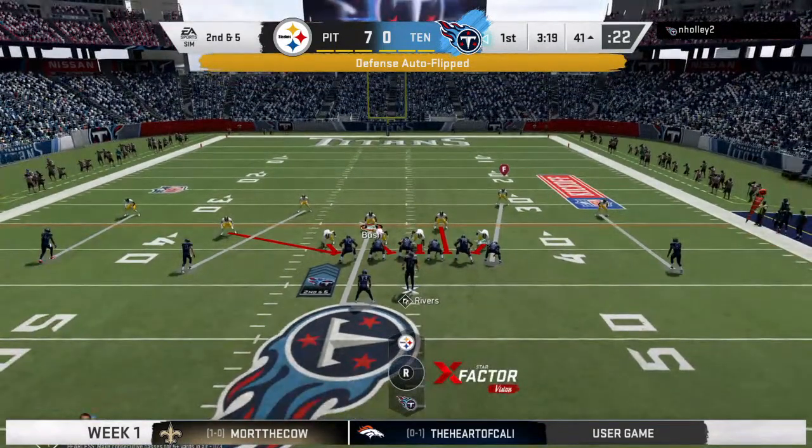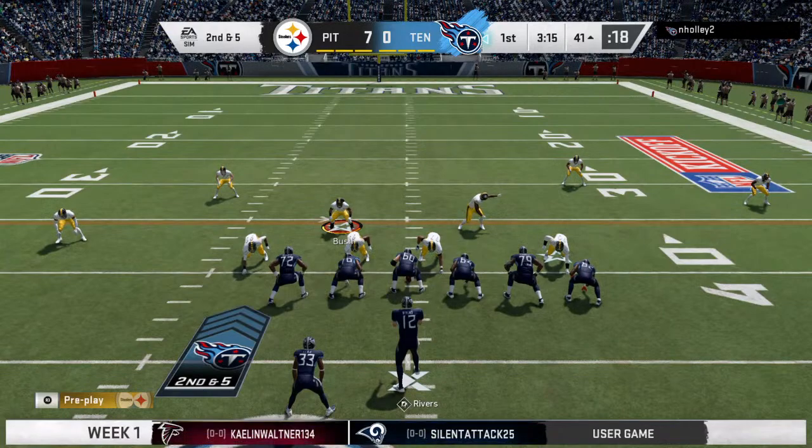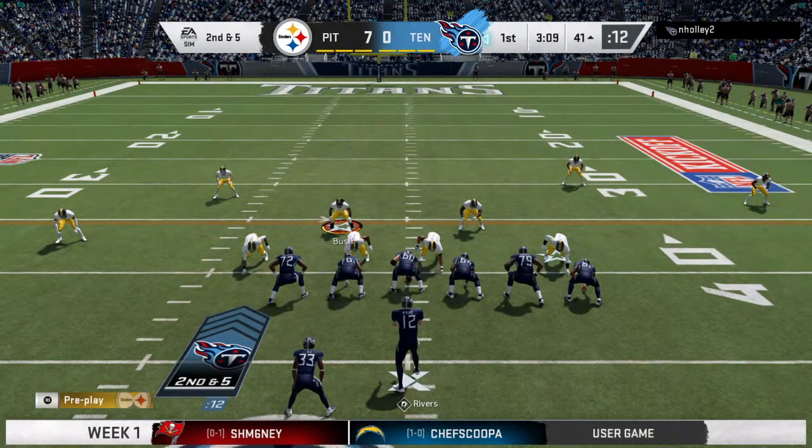Here's 2nd and 5. Hey, watch the leg. Switch it, switch it. Load it. Shift, shift. Check, check.